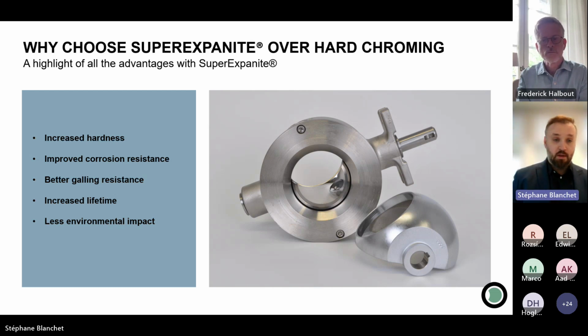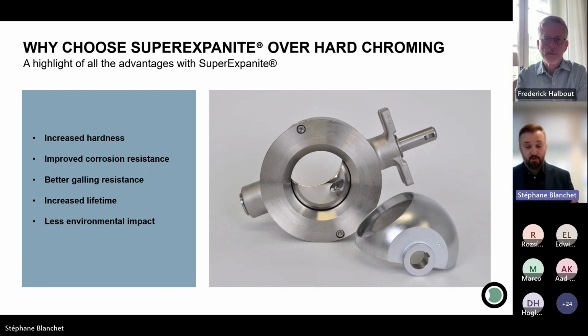That's already a fact. In terms of corrosion resistance, maybe Frédéric, you can correct me if I'm wrong, but SuperExpanite does not affect the base material, right? Right, Frédéric? Correct. So when you select a valve, we provide stainless steel, we provide 254 SMO, we provide titanium as well, and this is due to the media, so that it's corrosion resistant. So we don't want to have any treatment that will affect it.